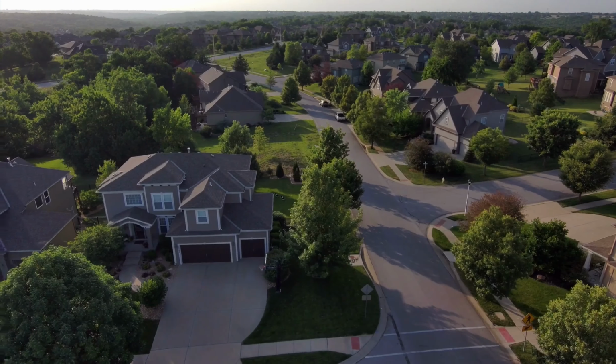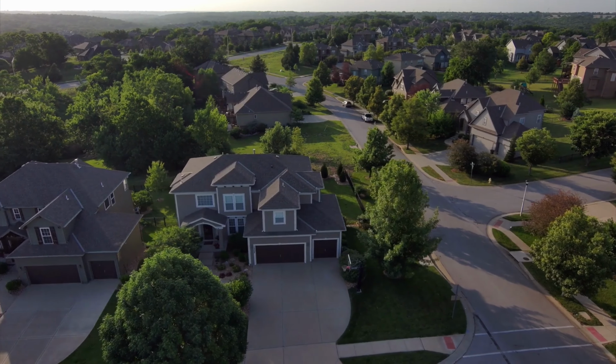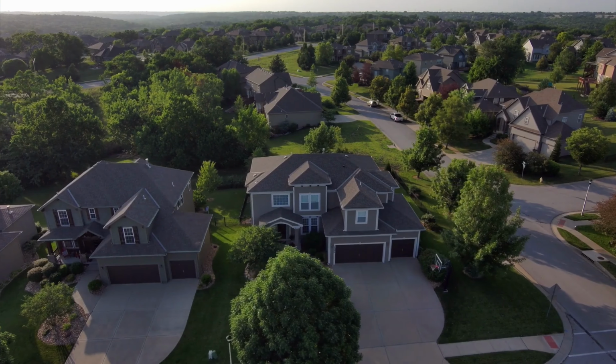Now, if the goal is to cut it up and develop it, they're probably going to charge you rollback taxes as if it had been residential the previous 3 years. So make sure you're talking to your realtor, talking to the county, and know how that's going to impact you in your purchase and/or sale.